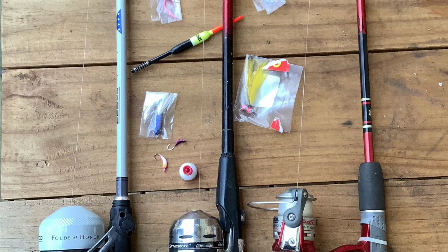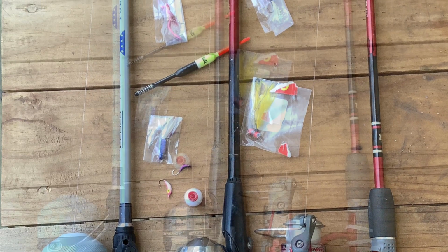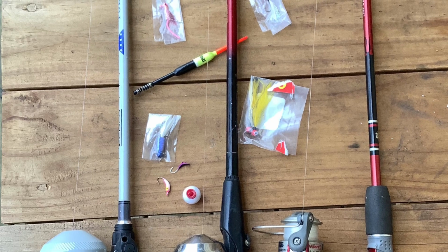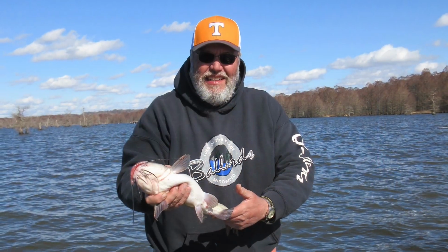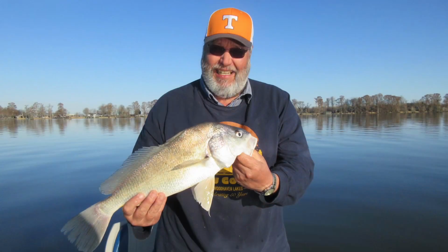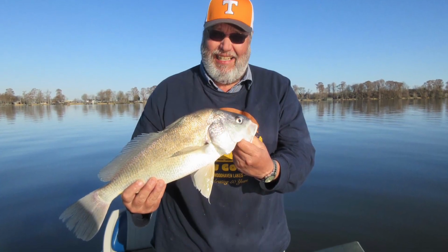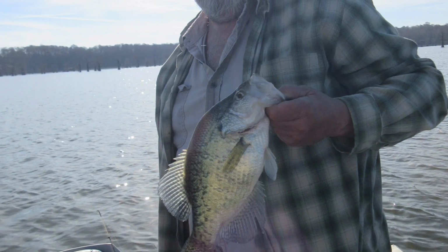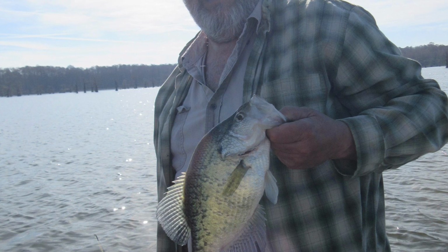But here's the stuff we were using. We kept it small, lightweight, 1/16, 1/8 ounce jigs, and went even smaller for some bluegill. We caught some bluegill too, but there weren't any big ones there this time of year. Caught some nice catfish. This big old drum surprised us. We caught several little drums, but this big old boy here was quite fun. But again, crappie is what we went for, and we did get into them.